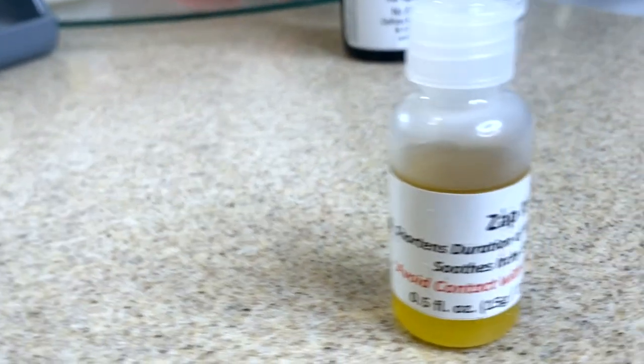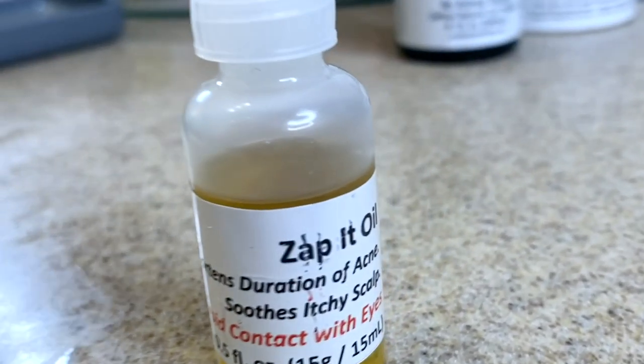I'm excited about this stuff because it's supposed to zap acne. It says it shortens the duration of acne. So I'm definitely gonna be using that. Now, after exfoliation, you're probably gonna be a little red. Don't worry, that will all go away. Get our Zap-It oil to treat any problem areas.